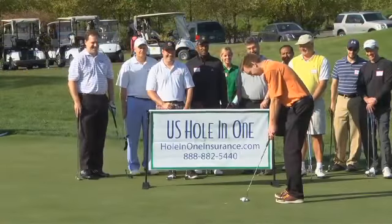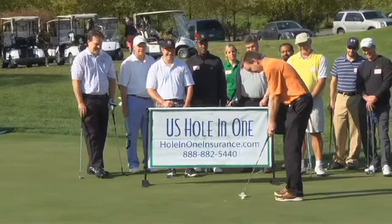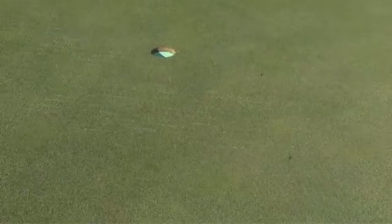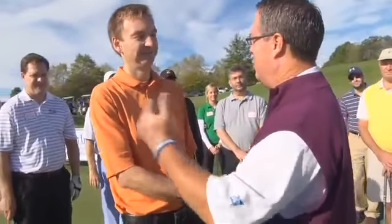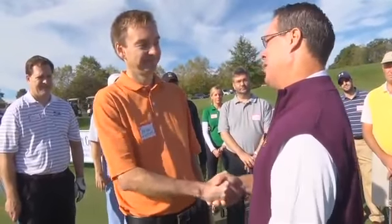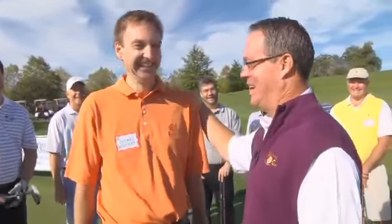Can we see it again here at French Creek? This one's heading right towards the hole. It's got a chance. Oh, off the back of the cup. What a great effort by Rasmus Winther. Well, Rasmus, that was a great effort. Right on line, hit the back of the hole and jumped out. Maybe next time, but I certainly hope you had a good time. I sure did, and it wasn't too short, so that brings me comfort. Well, that is good. That's excellent.